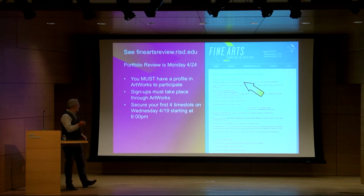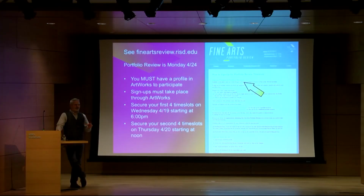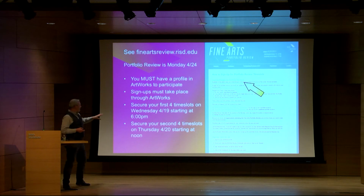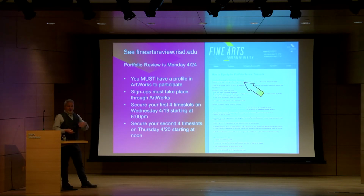Then what happens, like we did with the design review, is the next day, there's a second round of signups that will start at noon, and they'll run to midnight, and you can then get another 4. We saw this year at the design review, people who had 8 were really exhausted. They felt at the end of the day, wow, I really wish I had done 6 or 7. So 8 is ambitious. That's a lot of reviews to have. I encourage you to do that, but do realize it's pretty draining as well. But you can max out at 8 after Thursday.